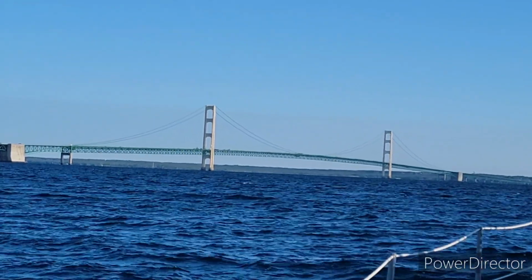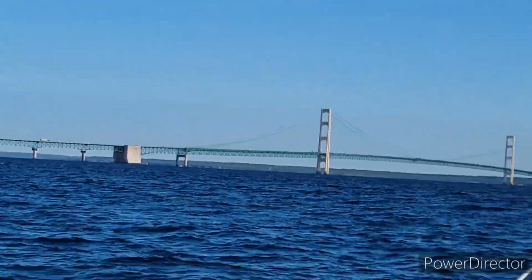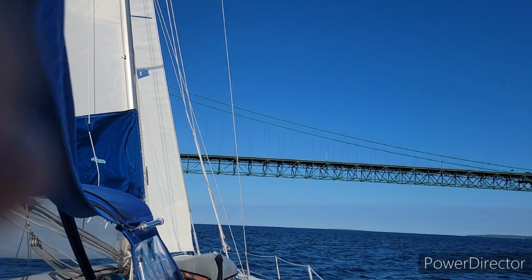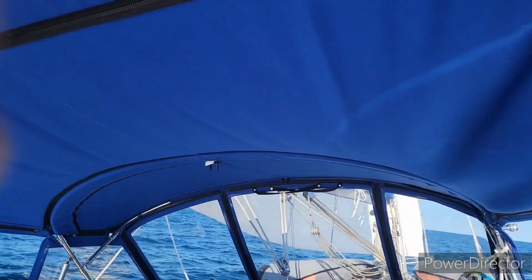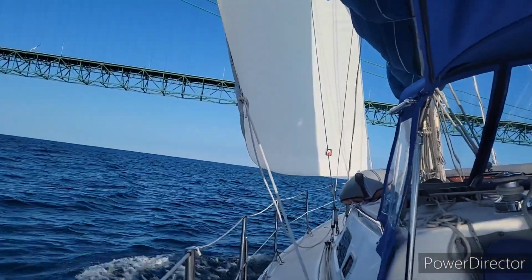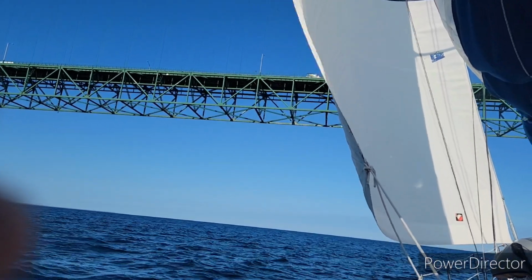and we're about to go under the Mackinaw Bridge. The bridge is 5 miles long. Was opened in 1955. We are currently sailing under the Mackinaw Bridge at about 10 knots of wind. Fine sail. The scary part is it doesn't look high enough, but it is.